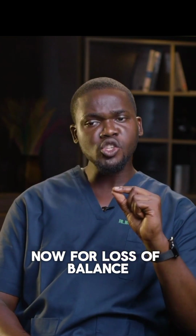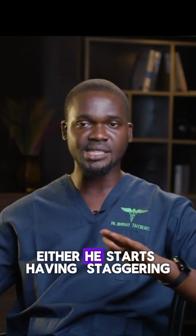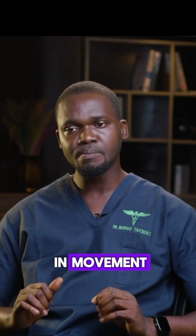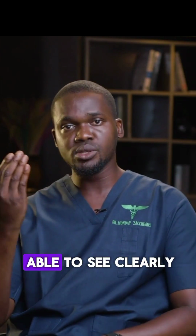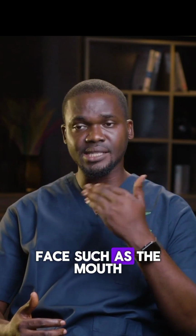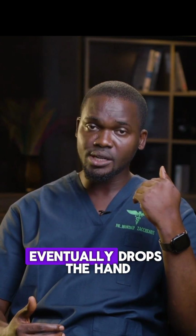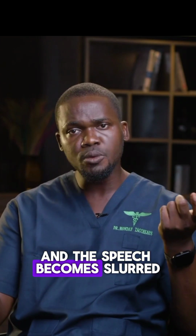Now, for loss of balance, eventually the person cannot walk straight. He starts having some gait abnormality, either staggering gaits or some imbalances in movement. Secondly, he starts having double vision. The eyes, he cannot see clearly. The vision becomes blurred. And thirdly, the face starts drooping. A certain part of the face, such as the mouth, shifts to one side of the face and drops. The arm eventually gets weaker and the speech becomes slurred.